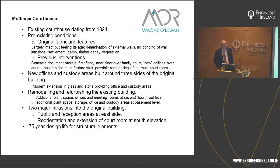We also had previous interventions. There was a concrete document store. Mullingar Court is, I believe, a probate court and stores probate wills and such documents for the whole area.